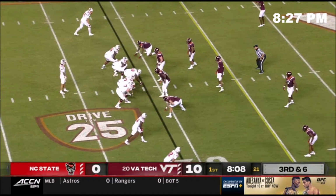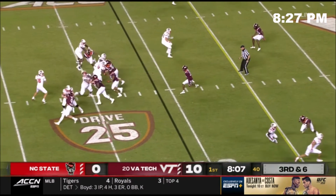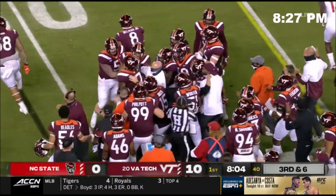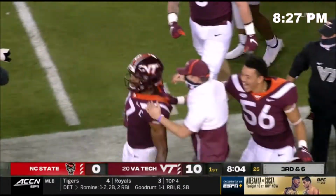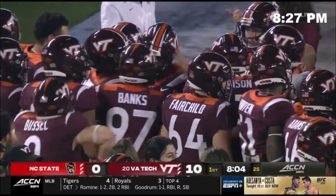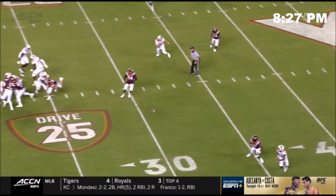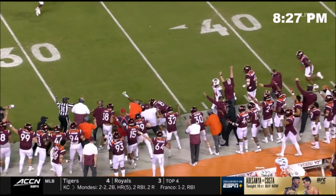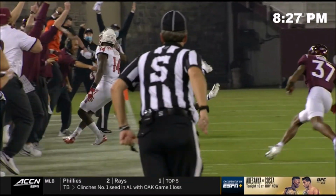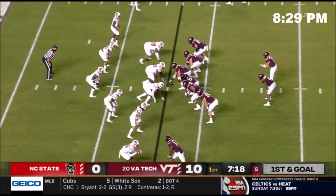You know, to travel and play here without fans or that band in the stands is definitely a different experience. 3rd and 6. Hockman back to throw, and that's going to be picked. Intercepted. Well, it's the second week in a row he's been picked off. Divine Diablo, that's one of the great names in all of college football, with a terrific play. And we thought defense was going to be a concern coming into this game, but Divine Diablo does a great job right there. Just reads the route, undercuts it, and then just an incredible play on the football. As they're knocking on the door again, already leading it 10-0 over the Wolfpack.